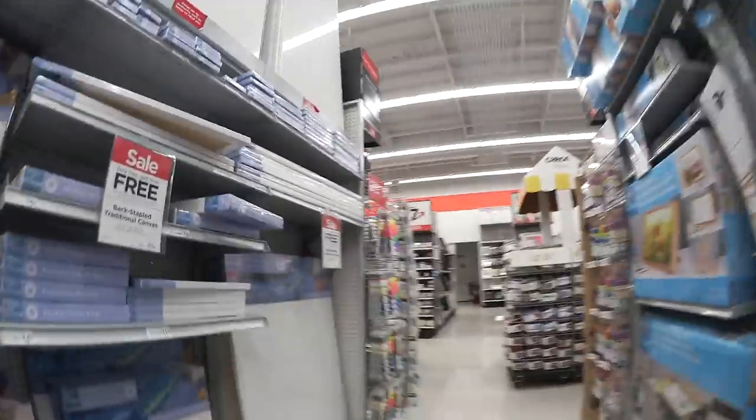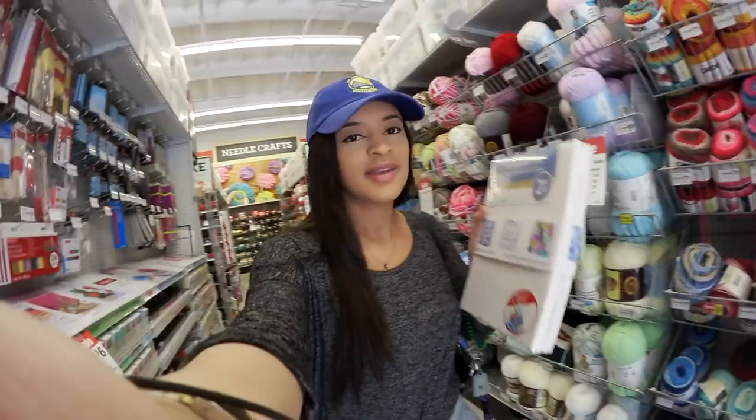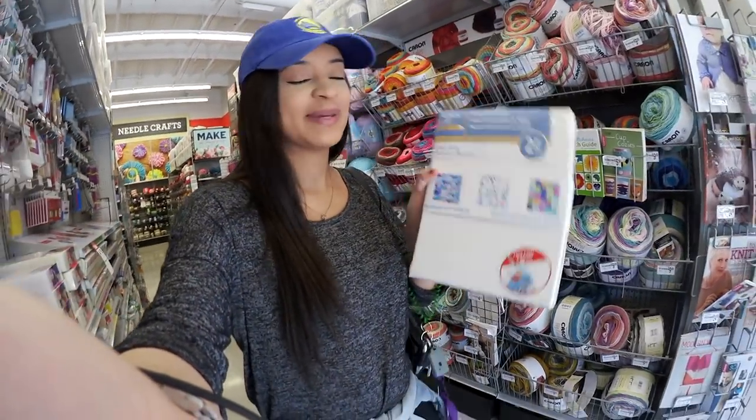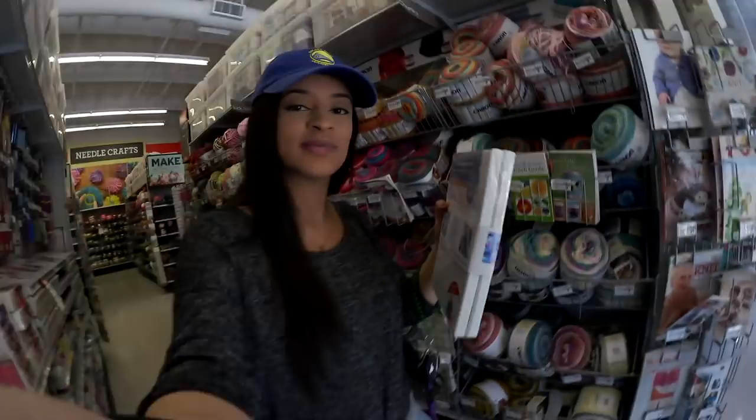This is a big moment for me, guys. I'm picking up my first canvases. Honestly, I've always been intimidated to paint on one of these things, but this thing's super tiny, so we're gonna test it out, see how it goes.